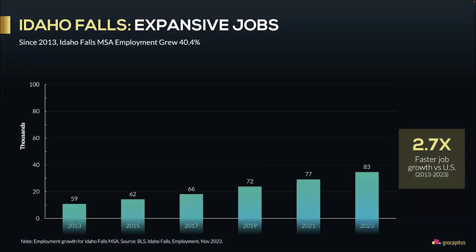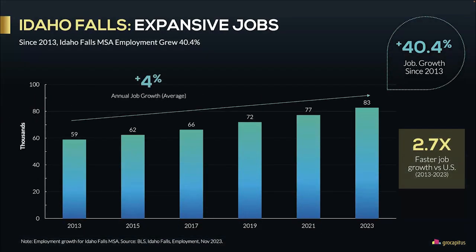Idaho Falls is also proving that large population metros are not necessarily better equipped to seize market opportunities. Take a look at this chart, which shows you annual job growth. Idaho Falls is averaging a 4% annual job growth. Four, yeah.